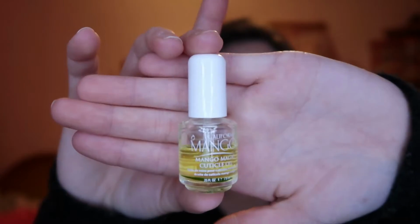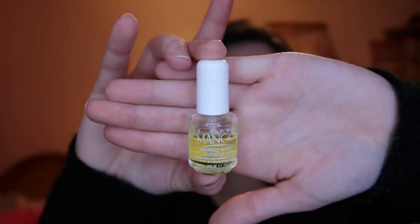And then for my nails and my cuticles, I've been really loving this mango oil. I love this stuff for my cuticles. I have never found anything that works better for my nails, and it's just been helping them so bad because they need some help. All of my nails have just been breaking off this season, and I don't know why. So that's helping me to keep them just a little bit longer.